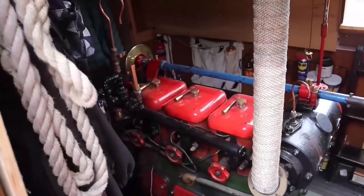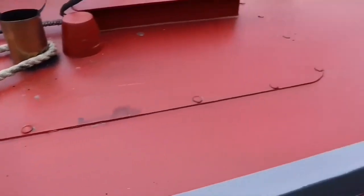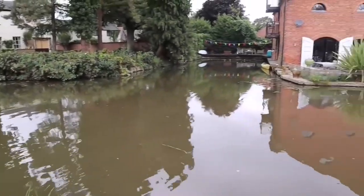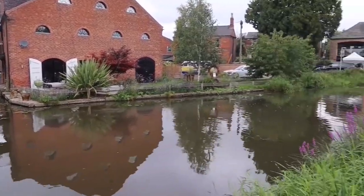Now you can see on this narrowboat the size of the engine. The engine was put in after the boat was built, and you can see on the roof where they loaded the engine in and then recovered the roof. And there you see another example of a former warehouse now turned into a home with its branch arm going alongside.